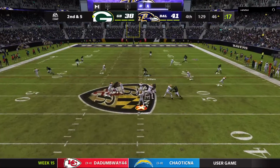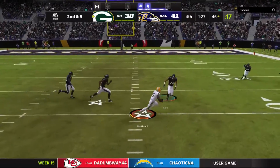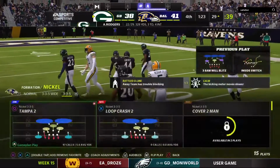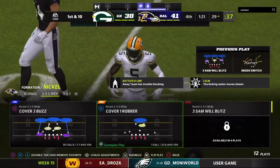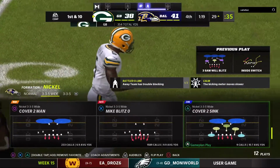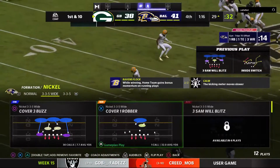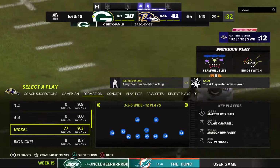Rodgers to throw. Over the middle to Beckham. And he's going to get this inside the 30. Boy, how do you let a guy get that wide open in the 2-minute drill? There's absolutely no way that that's coached or taught. That's an absolute complete breakdown on that play.